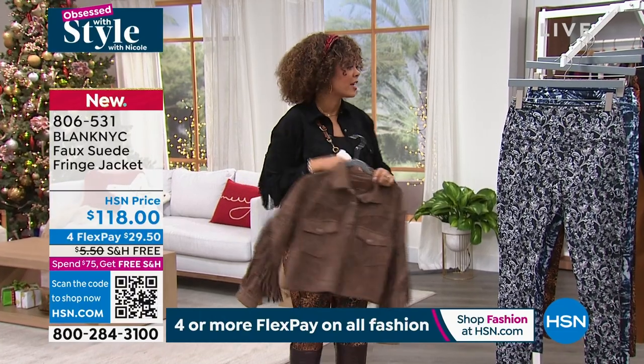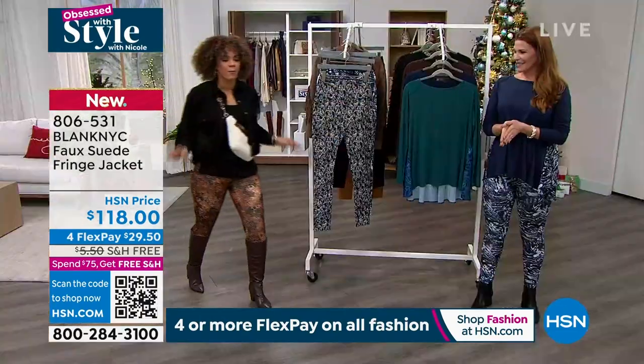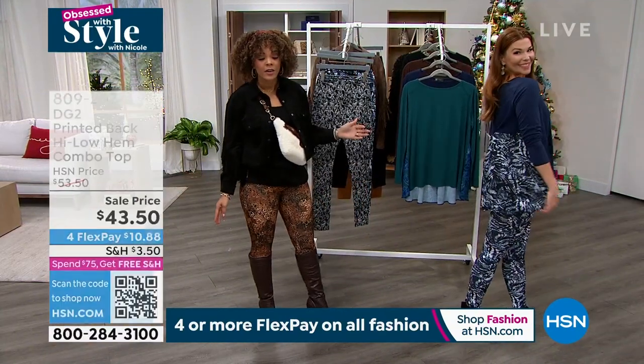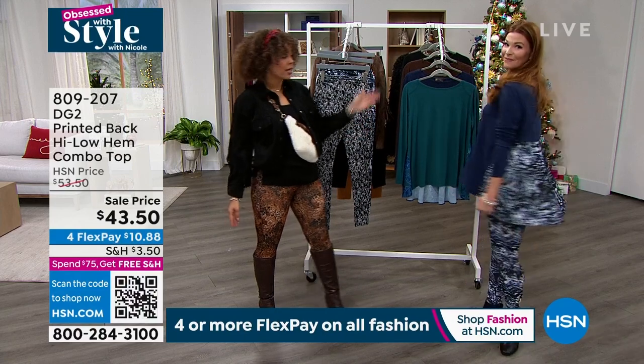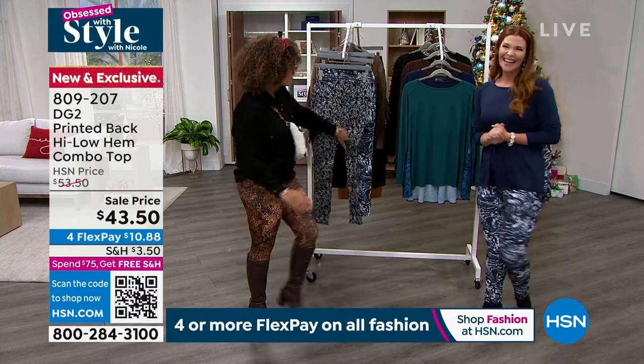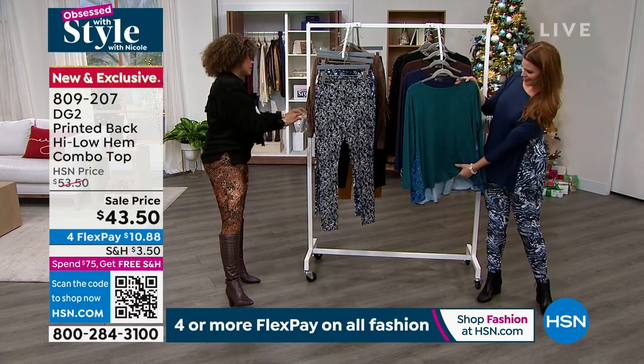Okay, one full presentation coming on up. All right, if you love your prints, if you're just full on print and you want to get the head-to-toe look that Sarah's rocking, which, by the way, is a look under $100. I know, I'm always looking out. What I love is that everything matches back so perfectly with the leggings as well.